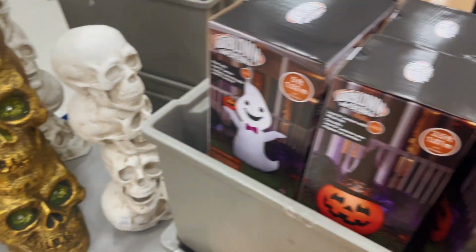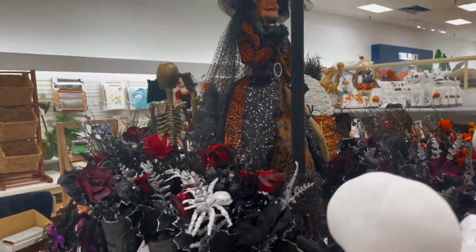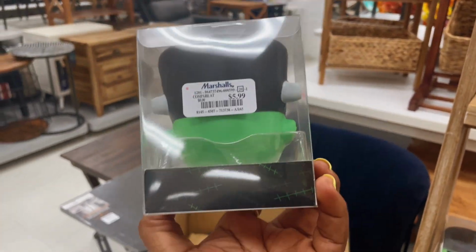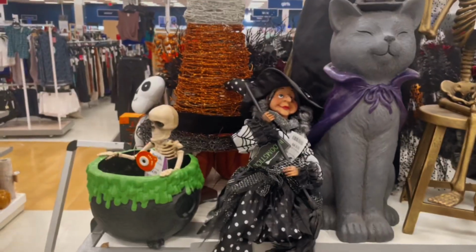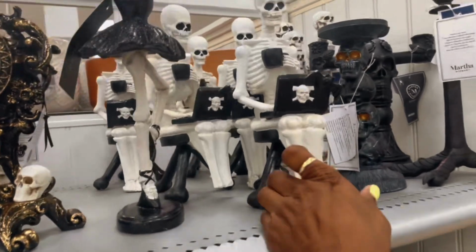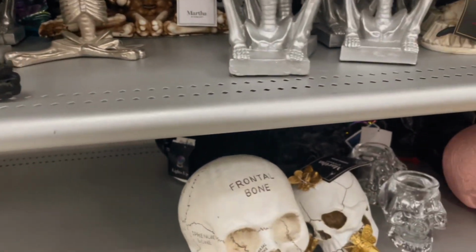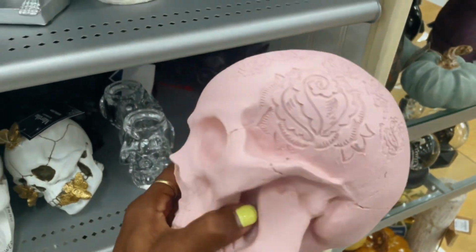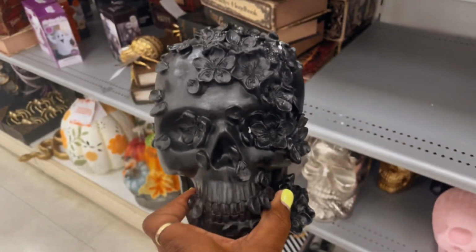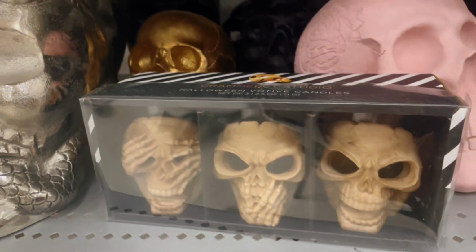$7.99. Inflatables, $19. Giant pumpkin. Squeeze for comb. All different types of skulls. It's interesting. Pink one. Skull. $12.99. $9.99. Thai pumpkin. $12.99. More skulls.